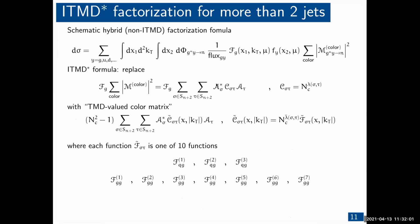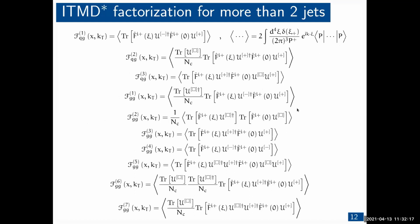So the color sum is written in terms of a color matrix, as usual in KT factorization, and now the matrix elements of this color matrix become TMD dependent, and it is always one out of these 10. Here they are again. It's exactly what Piotr showed. It's the dipole, and one of them is the Weizsacker-Williams, I think this one.